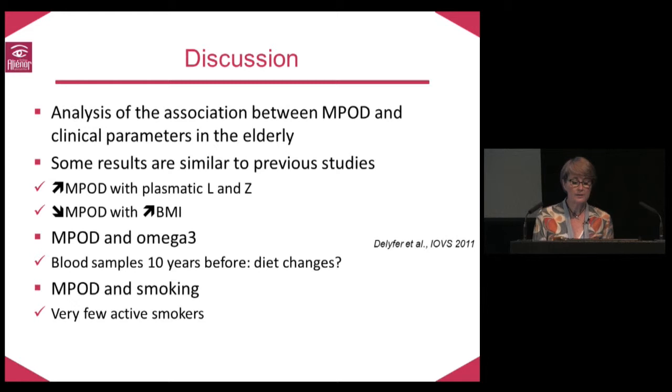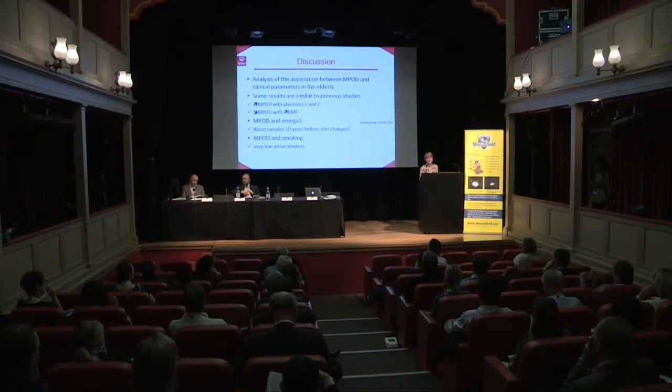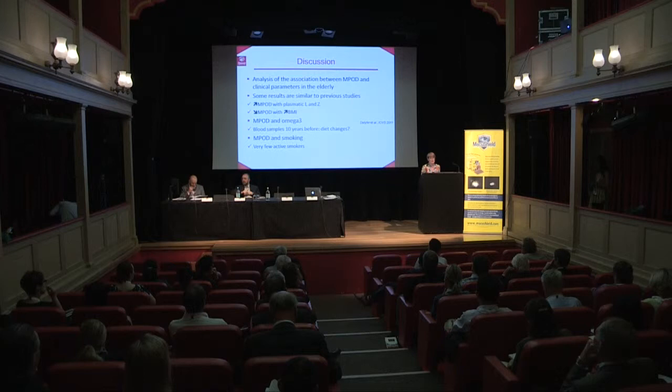But on the opposite, we didn't find any correlation between MPOD and plasma omega-3 fatty acids. Yesterday, also in the CARET, a positive correlation was shown. But to our knowledge, there are not so many studies focused on this correlation between MPOD and plasma omega-3, apart from the studies related to omega-3 supplementation. So there is CARET, which we saw yesterday, and also the Pimavosa study conducted by Delyfer et al. In this latter study, the authors also found a positive correlation between MPOD and plasma omega-3 fatty acids. But anyway, here we didn't find any correlation.